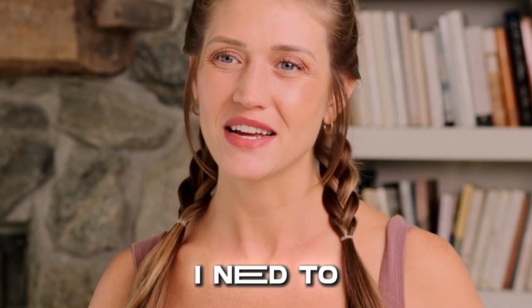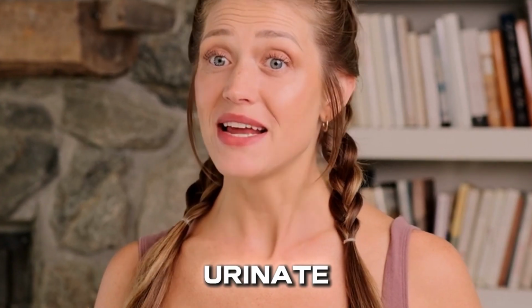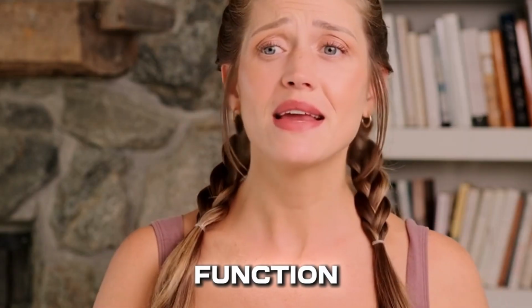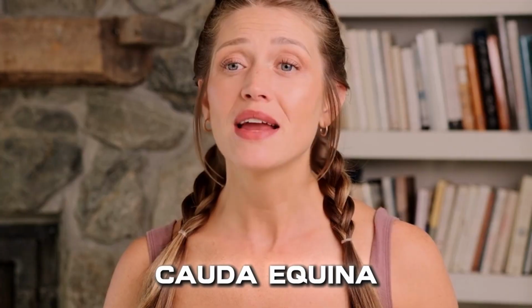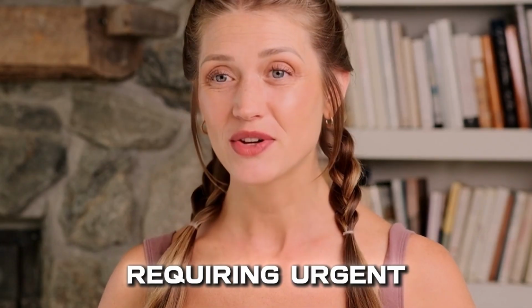Exercise 2. Creating spinal space through flexion. Before we continue, I need to address a serious warning. If you experience new numbness in your groin area, inability to urinate when needed, or unusual changes in bowel or bladder function, seek emergency medical care immediately. These could indicate cauda equina syndrome, a rare but serious condition requiring urgent treatment.